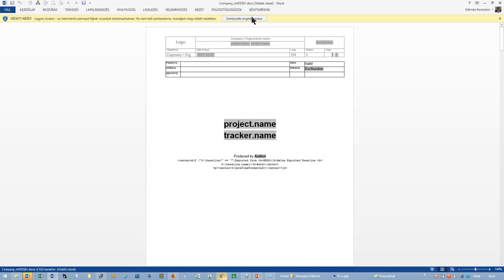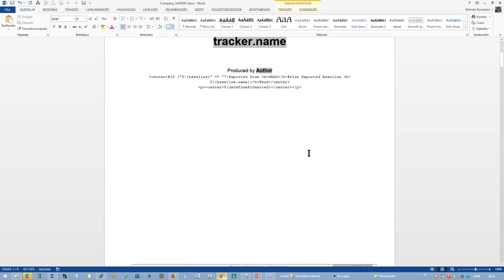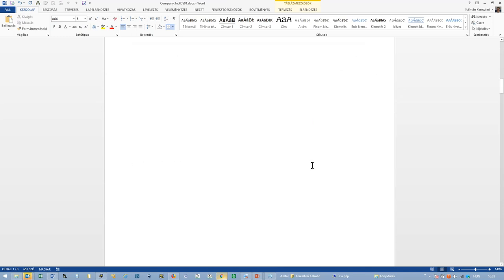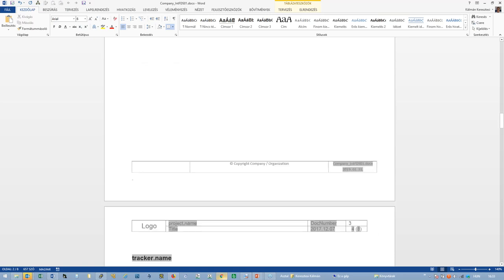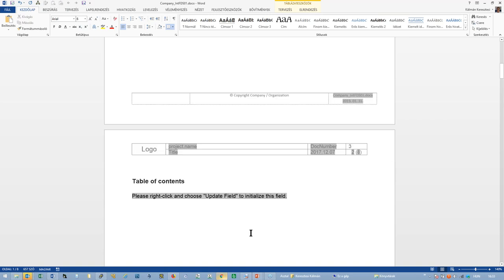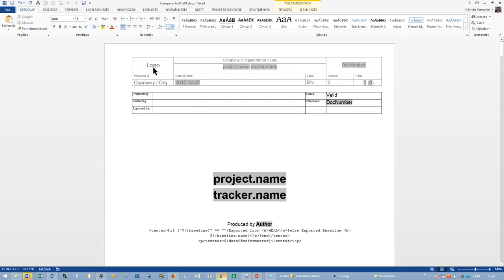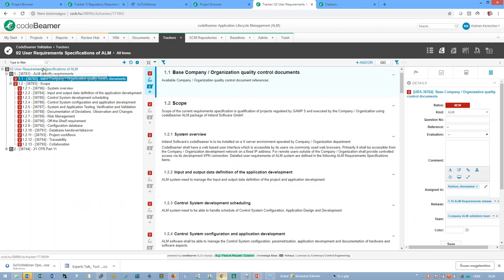Word just opens the template, and here you see these are pre-prepared. Of course, you can select different formatting if you like, but the document numbering and all the headings and footers are pre-prepared. And actually, it has all the code which will extract the information from your codeBeamer. You don't have to touch the program part. You only have to include your company logo and organization name and so on. All these templates are pre-prepared like that, so you can use them directly in a very short time to make your exports.